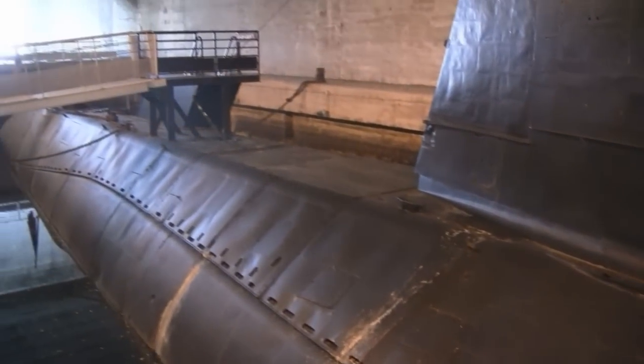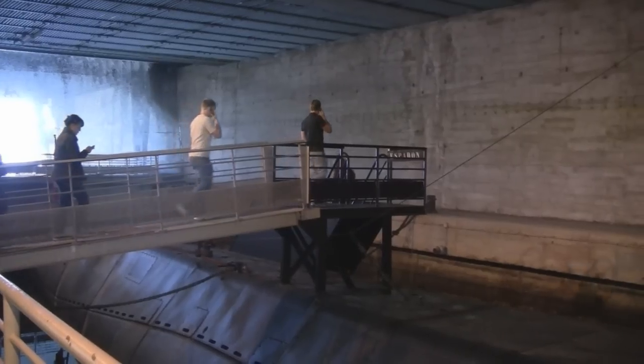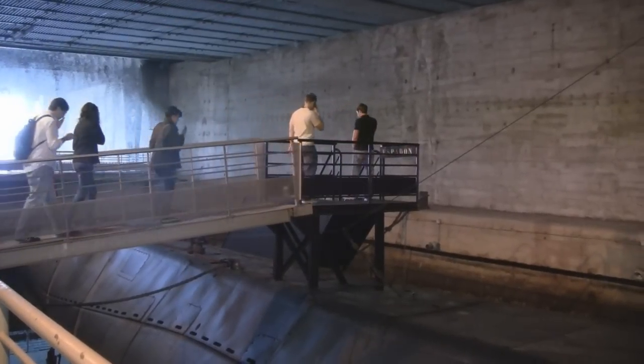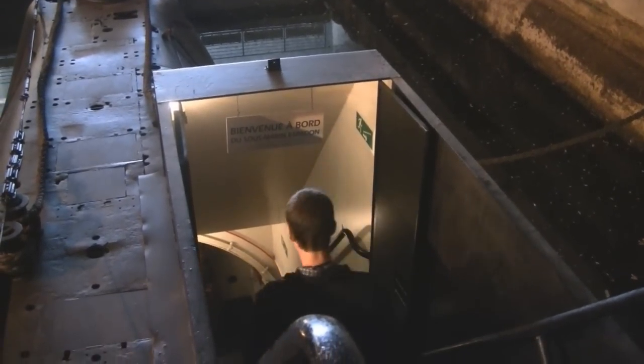Inside the sub base was a post-World War II French submarine called the Espadon, which we could go inside and look around in. That was really neat. It's actually kind of surprising. Looking from the top, it doesn't seem like it's that big inside. And while it is cramped inside, it seemed like there was more room than I thought there would be.